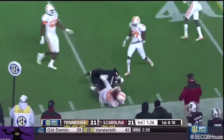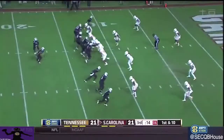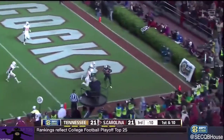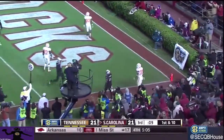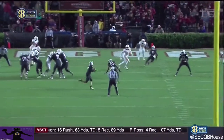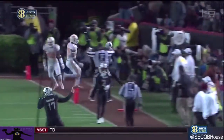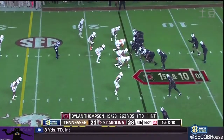That's complete to Terrell Adams, the tight end, with that play this year. 48 yards in the second half for Wilds. Thompson on the rollout. End zone. Touchdown, South Carolina. Pharaoh Cooper again. See Pharaoh Cooper working off the line of scrimmage. He's walked right up on. That time it was Justin Coleman. A 22 quarterback rating.